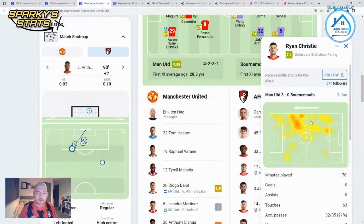But if you compare that to what Ryan Christie tends to do from the right wing, you'll see this is the game against Manchester United, where he actually had 63 touches. He had more in that game against United than he did in a number of his other matches that he's played for us. But a lot more safe passing. 91% accuracy in his passing sounds good, but it depends on whether you're passing forward or not. And as you can see here, he really didn't get into dangerous areas, into the box. And as I've labelled in criticism of Ryan Christie a lot, he tends to go sideways a lot.